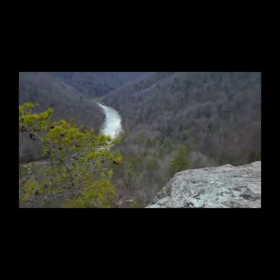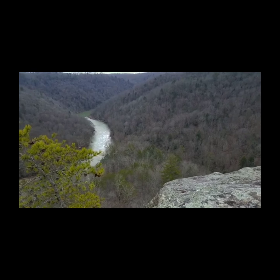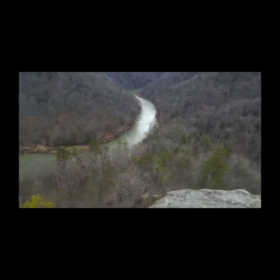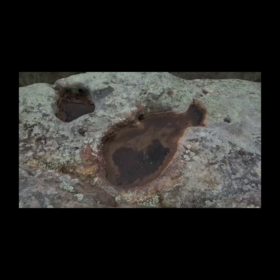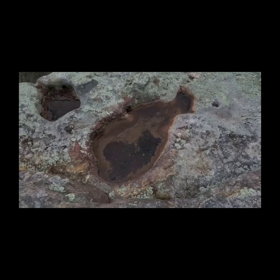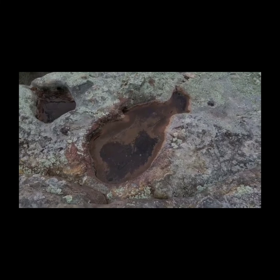Beautiful. Just beautiful. There's even some water in the rocks. There's rainwater that's collected up here that I might drink later. I am not above that.